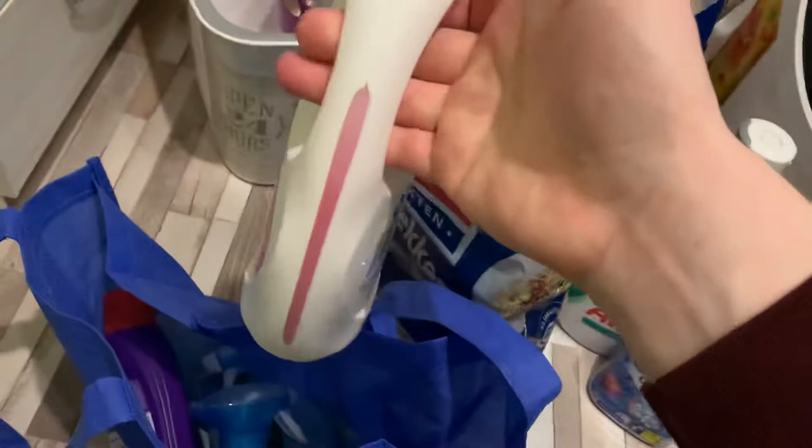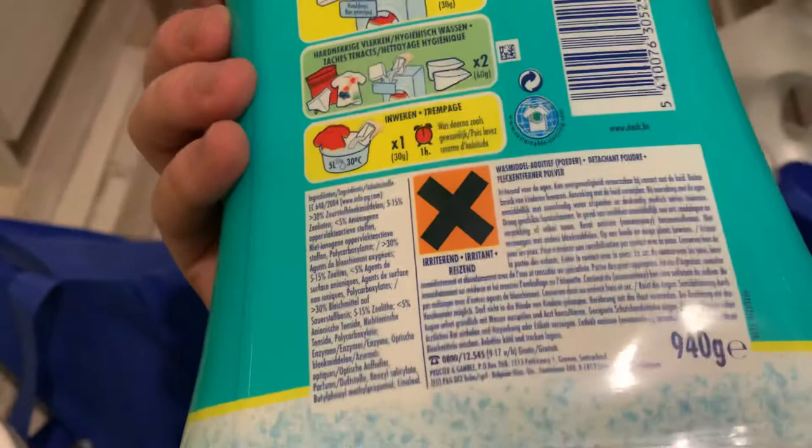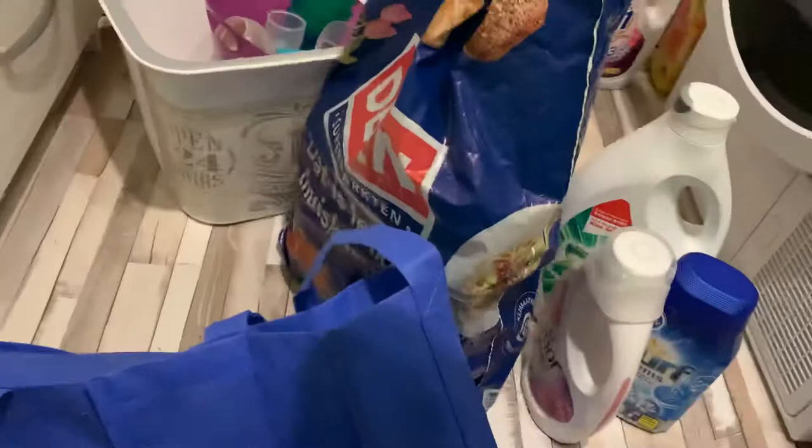So there it is. I also got some Dash. It's an oxygen bleach, and I've had it for a while. And this smells very good. It smells very fresh, like something that gives you hygiene, you know, something that kills germs. So that's it. Do I have anything else from detergents in there?